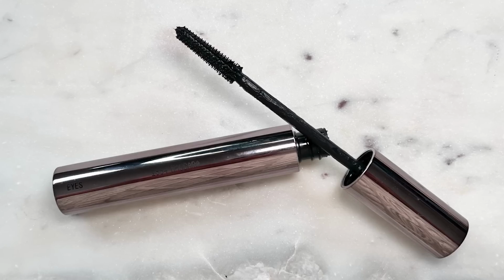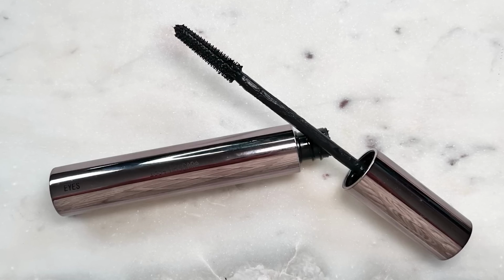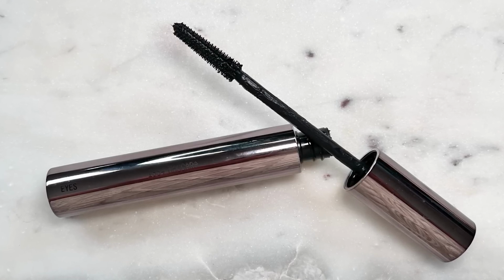I'm mesmerized. And the mascara I used was the About Face 1994 mascara. This is only my second time using it. I like it, but not as much as the Tower 28 one. That one has me in a chokehold. It is so good. This one is really good as well, but I prefer the Tower 28.